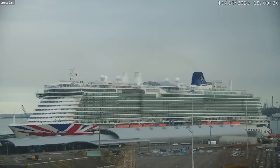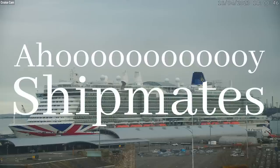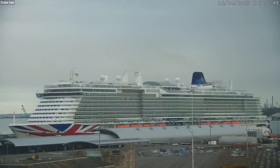Can try this, see if this works. Oh. Always an exciting day here on Solent Ships. Ahoy, shipmates! Oh yeah, it does work. Oh, what do you know?